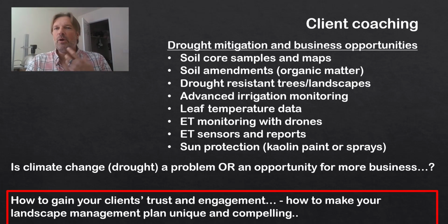And in that way, you're going to have a relationship with them, which is going to make them clients for life. It means that they're going to come back to you with more business. They definitely want to keep you on payroll for a very, very long time, because you can make this landscape managing, using these technologies, unique and very compelling to them.